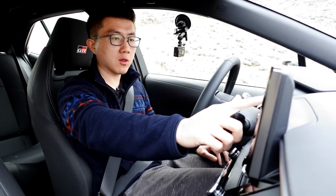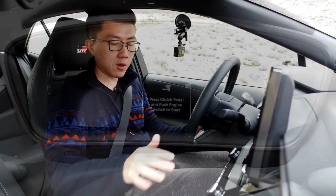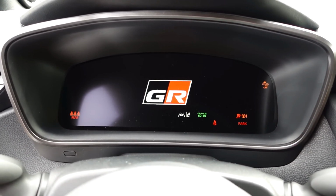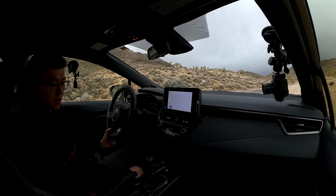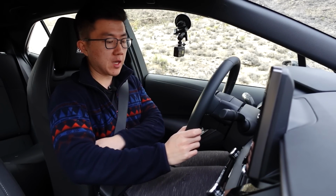This touchscreen is very large and easy to use. All the controls fall to hand very well. I do really like this fully digital dash. It's very clear, easy to read, but I will say the seating position in this car is too high. I have the seat as low as it'll go. And while the seat itself is pretty nice, it's pretty deeply bolstered.